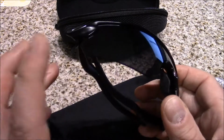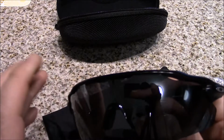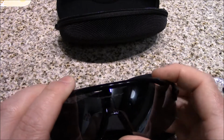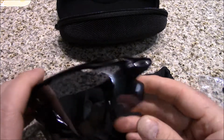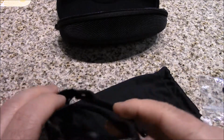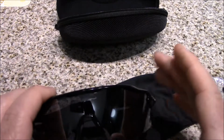Like I said, if you want a good pair of Oakleys, these are a great way to go. All around, one of the best all around sets of Oakleys that you can get. If you want a little bit more budget, I'd say go with the M frame or the M2 frame, just because they tend to be a little bit cheaper.